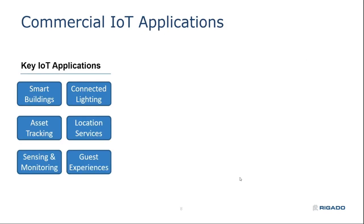What are those commercial IoT applications? They range from things like smart buildings, connected lighting, those sort of solutions that are helping get operational efficiency and lower maybe the cost of your HVAC system. Asset tracking and location services. A lot of our customers are trying to find that crash cart in the hospital, save time by not having downtime with those tools. There's a lot of sensoring and monitoring for being able to report usage, or if a consumable is used up on an assembly line, being able to detect that and have reordering done automatically.